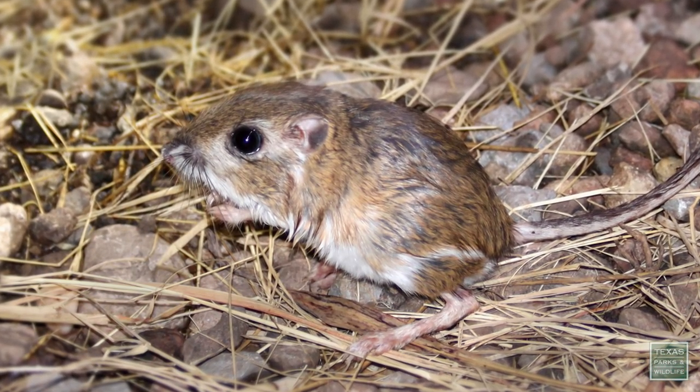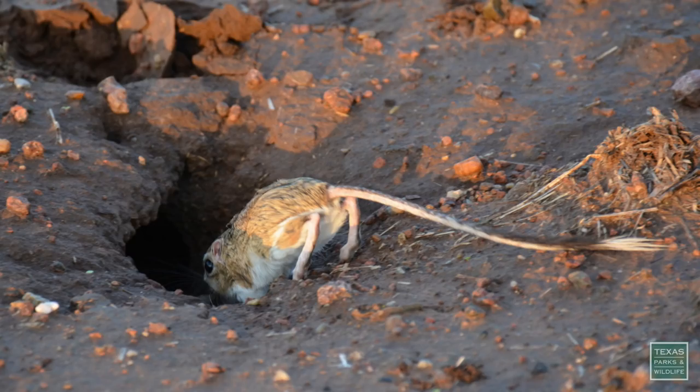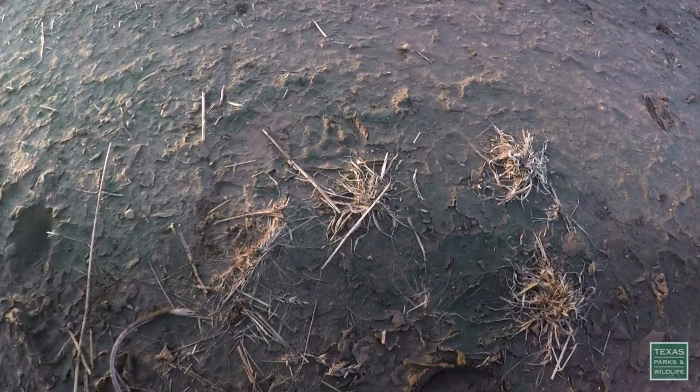If we lose it here, it is done as a species. It would be an easy species to pay a little bit of attention to and keep on the map.